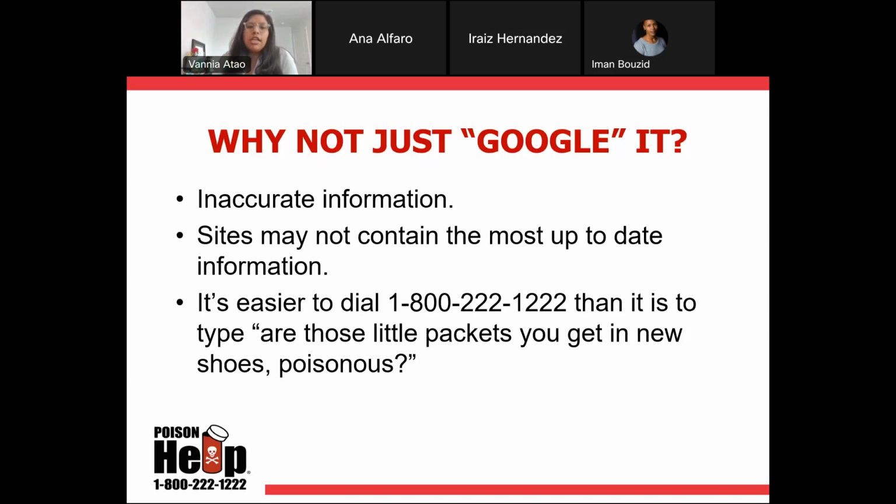And it's just easier to dial 1-800-222-1222 than it is to type, are those little packets you get in new shoes poisonous? You're actually getting someone who knows what to do and can tell you what to do if there is something you have a question about in regards to poisons.